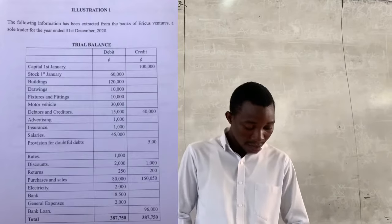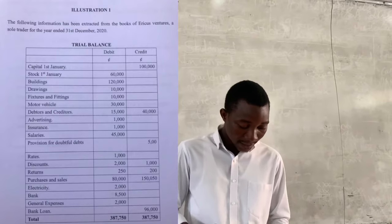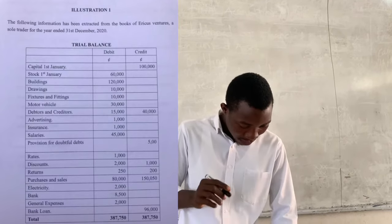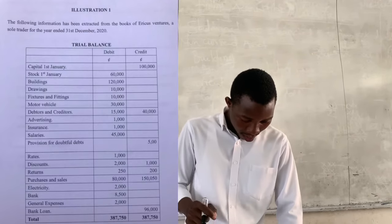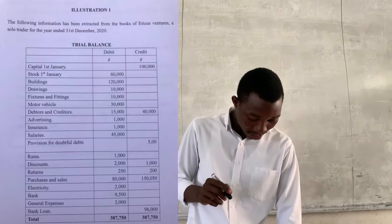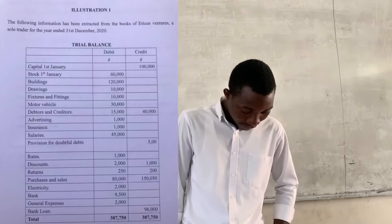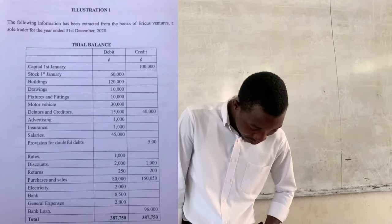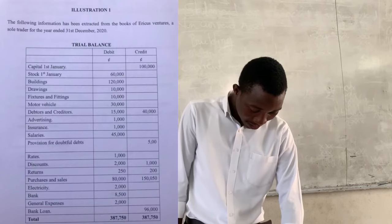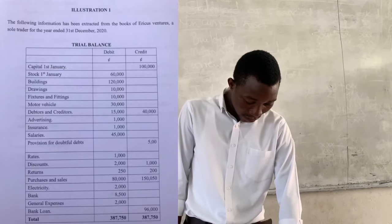The following information has been extracted from the books of Ericus Ventures, a sole trader, for the year ended 31st December 2020. Trial balance. Capital at 1st January, 100,000 cedis. Stock 1st January, 60,000 cedis. Building, 120,000 cedis. Drawings, 10,000 cedis. Fixtures and fittings, 10,000 cedis. Motor vehicle, 30,000 cedis. Debtors, 15,000 cedis. Creditors, 40,000 cedis. Advertising, 1,000 cedis.